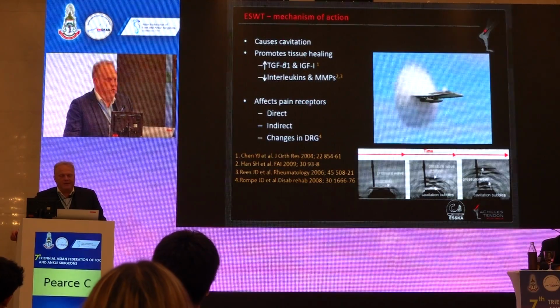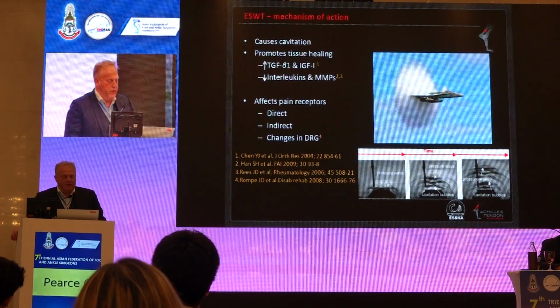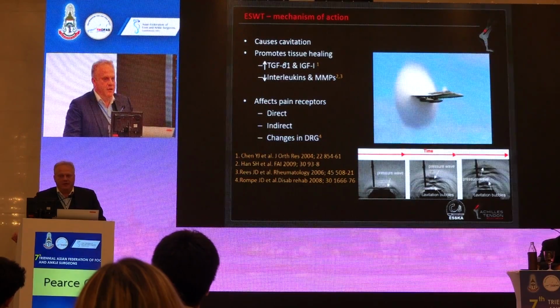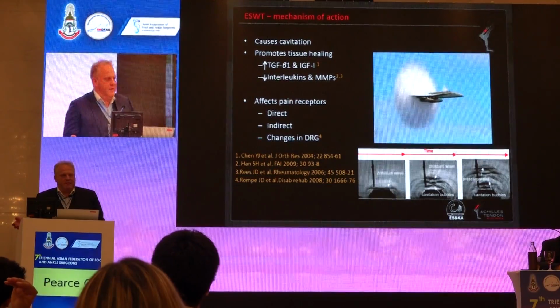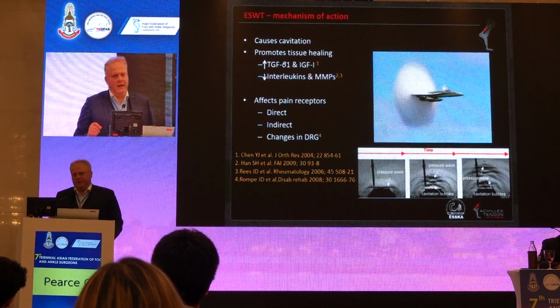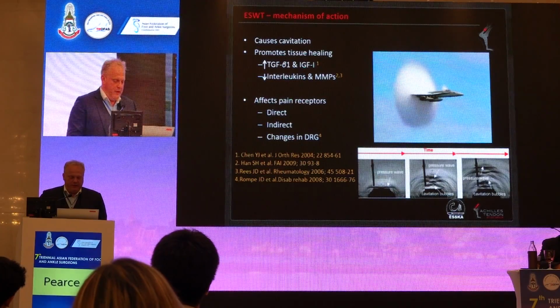And when you shock a rat's Achilles tendon, and then you take biopsies, you find that the levels of the good stuff like TGF-beta goes up, and the levels of the bad stuff like matrix metalloproteinases go down in the tissues themselves. And then there seems to be a separate effect on pain. So if you take that same rat and dissect the dorsal root ganglion, you find lower levels of substance P at the dorsal root ganglion. So shockwave therapy seems to work.